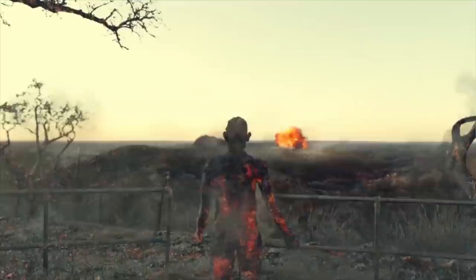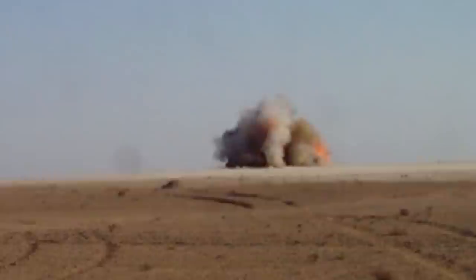I mean, that bomb is like the size of, what, it's just a big bomb. It's not like a nuke. It's just like a big normal bomb. It's like when they do the ammo dump detonations out in Iraq or Afghanistan.